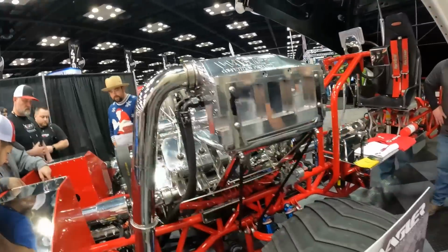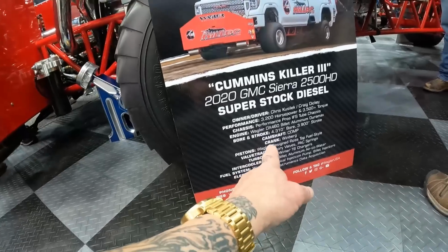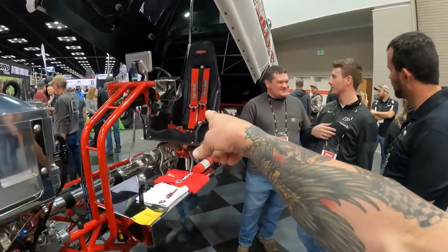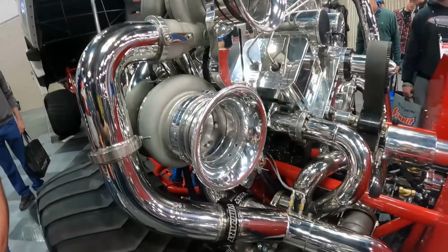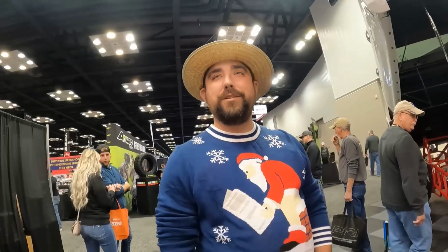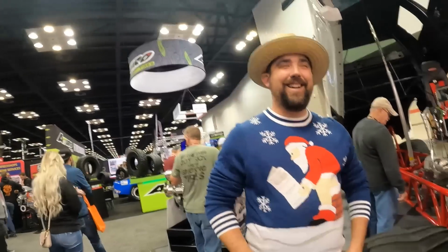I gotta be honest with you guys, I have zero idea what I'm looking at. A Cummins Killer. 3,200 horsepower, 3,500 foot-pounds of torque. So you're just strapped into this seat with 3,500 horsepower. How many turbos are on this thing? Three big ones. 200 pounds of boost. Are you the driver of this? No, I was just paid to say what I should say and what I shouldn't say. All right, well, tell us a little bit about it, brother.